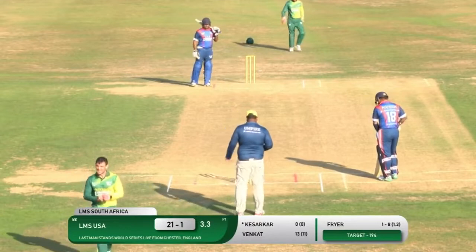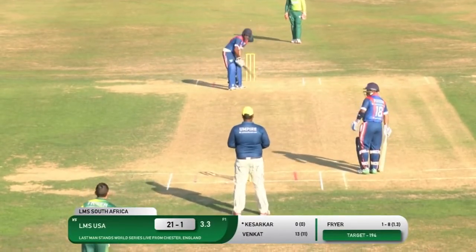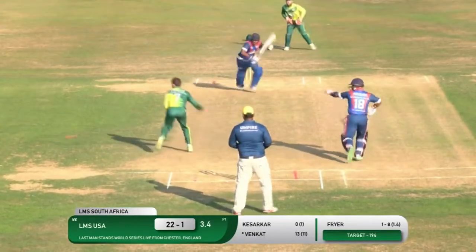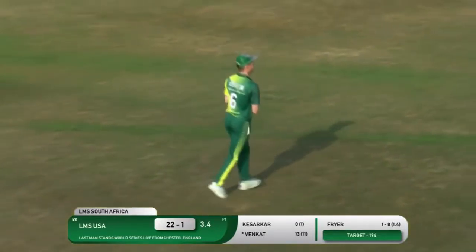Are you excited about your game against South Africa tomorrow? Yeah, tomorrow would be a very good game because they're looking good on the field and batting as well. So I think it would be a nice game. I mean, we're looking forward to playing them tomorrow. So let's see what's going to happen tomorrow.